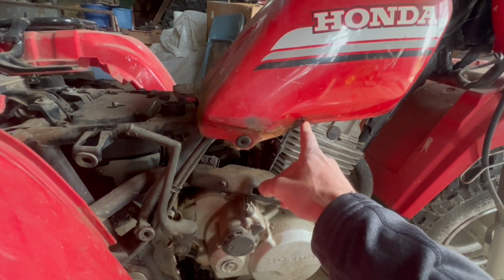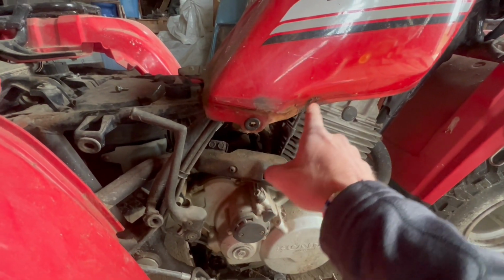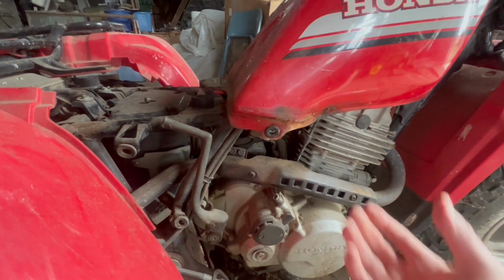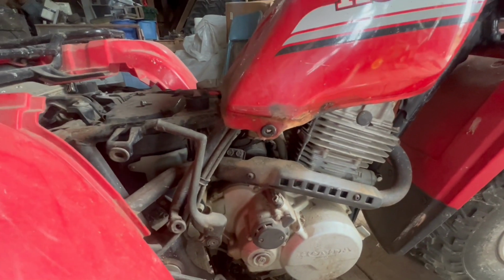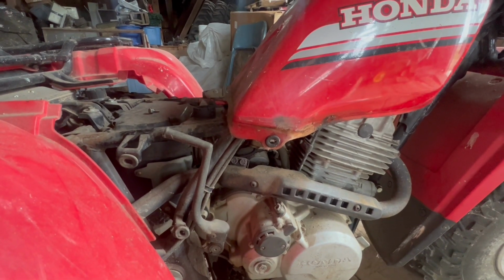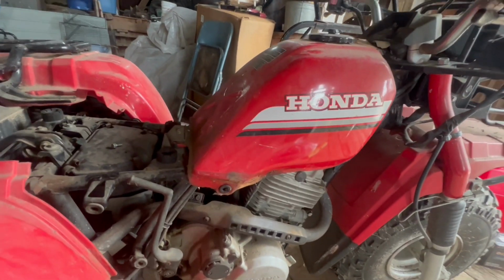But I tried to fix this once. I tried to be sneaky, and I stripped all this down, and I tried to do JB Weld in here, and I tried sealing it. I just didn't do a very good job. The way that these things are shaped underneath here, I'm just assuming that it's thin there, and the crud and the sediment kind of sat there and just ate them up. It's a bummer because this thing is in really nice shape otherwise.